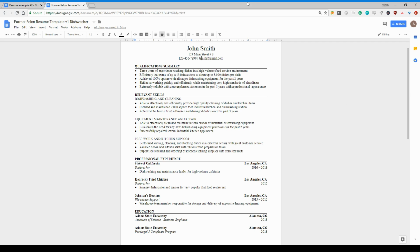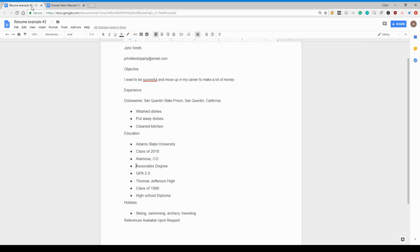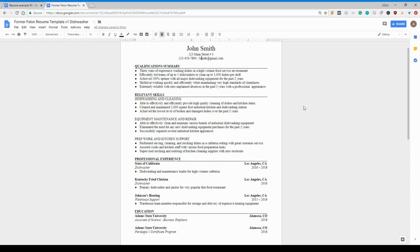Now, let's look back at how he described his experience in the previous resume. So before, we just knew he washed dishes, put dishes away, and cleaned the kitchen. Pretty basic. Now we know that it was a high volume environment. He was actually leading a team of 5 other dishwashers, cleaning up to 3,000 dishes per shift. You can really understand what his experience was like much better with this level of detail.